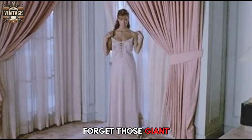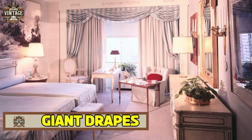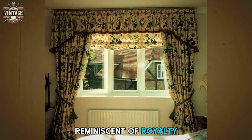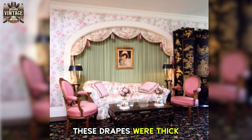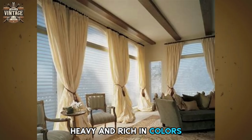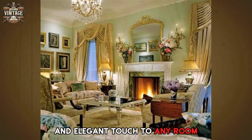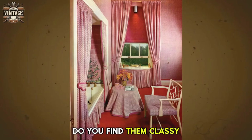And let's not forget those giant, extravagant drapes that touched the floor. They weren't just window coverings. They were a bold statement of style and luxury, reminiscent of royalty, though no less a hassle to clean. These drapes were thick, heavy, and rich in colors and fabrics. They also added a dramatic and elegant touch to any room, especially the living room or the bedroom, even bathrooms. Do you find them classy?